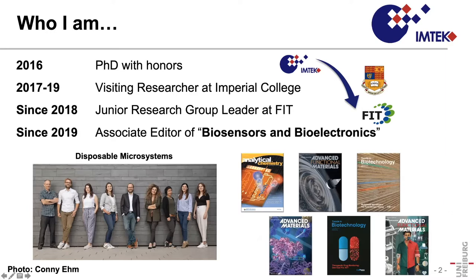Here you can see our latest one in Advanced Functional Materials, where we are showing that maybe wearable devices will bring us in the future from a hospital environment to where we are living and continuously measuring a couple of diseases.